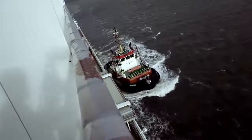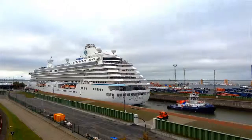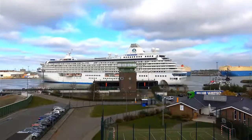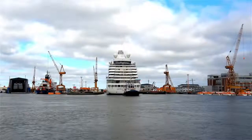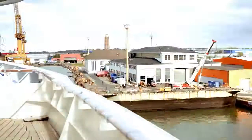Tomorrow morning we will pick up our pilot at 8 o'clock, and it should take us approximately 5 hours to be in the first lock. We're going into a lock before we enter the dry dock. So hopefully tomorrow evening by 6, 7, 8 o'clock we should be on the blocks and ready for operation in dry dock.